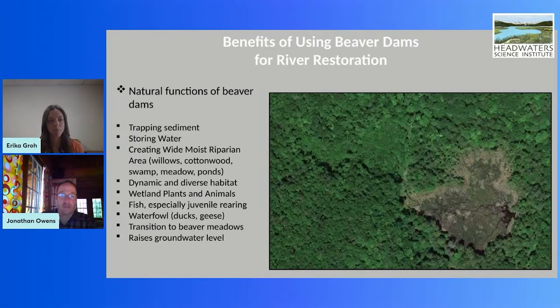It creates this wide, moist riparian area because it spreads the water out sideways when you build a dam. So you get willows, you get cottonwood, you get swamps, you get marshes, you have meadows, you have ponds. There's this cool, dynamic, and diverse environment. With those wetlands, you get the wetland plants and animals. You get all sorts of extra fish. It's good for the juvenile rearing of fish. You have ducks and geese. They love areas of open water, especially when it's interspersed with wetlands and shrubs and sedges and rushes.